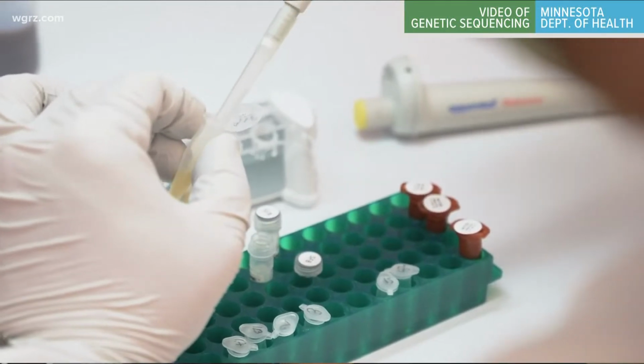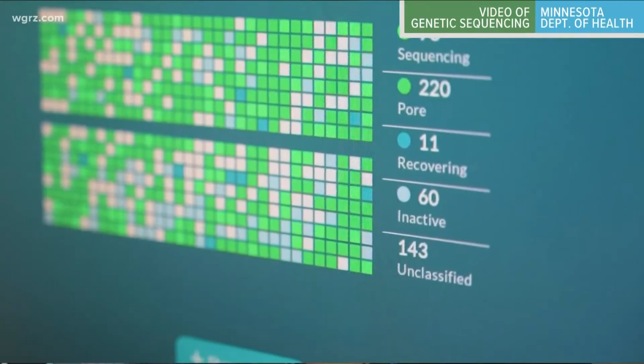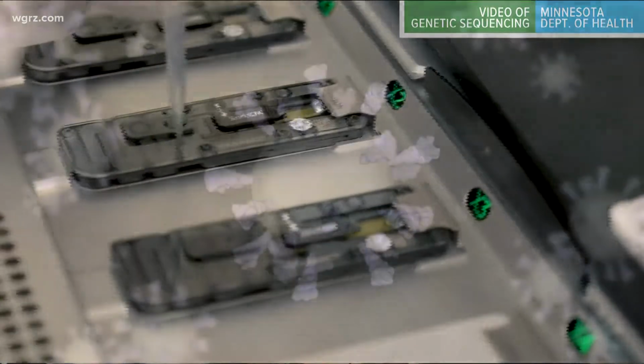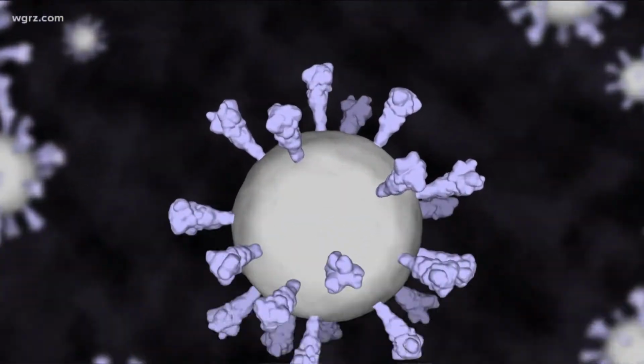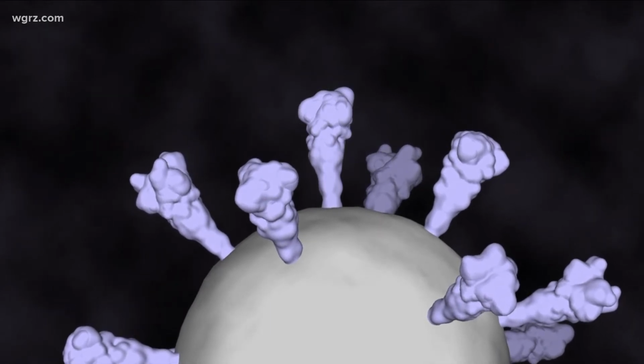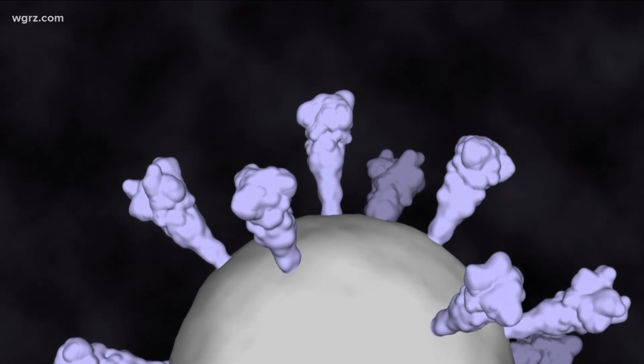Many of those changes don't affect the virus at all. They don't affect how it makes us sick. They don't affect whether or not the virus can do what it wants to do. But there are some mutations. We've heard a lot about mutations in the spike protein in particular. There are mutations that make the virus more transmissible or more virulent or more able to evade our immune response.